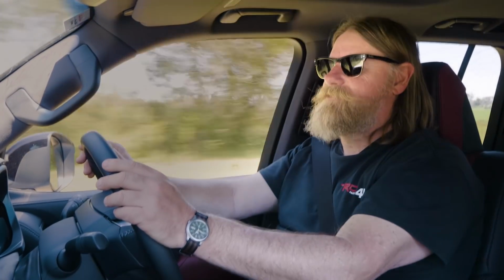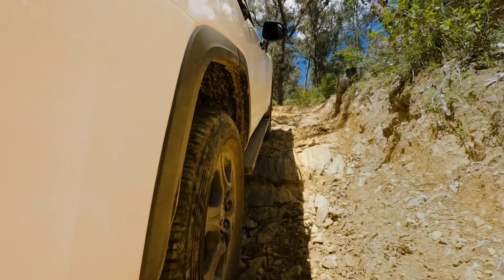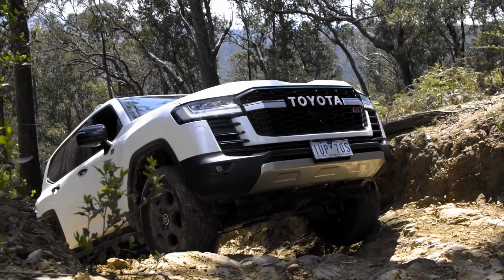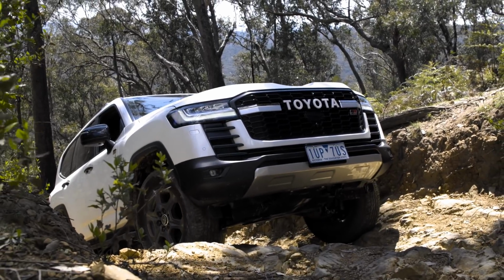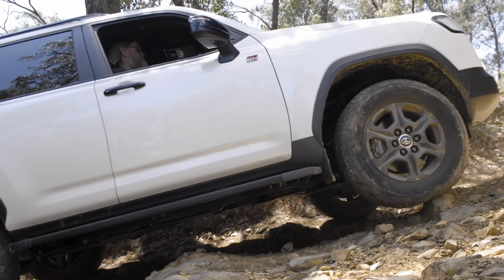Even still, you feel straight away this car is going to be a supreme touring vehicle. Suspension feels well sorted, the engine and transmission drive well sorted, and the NVH levels, I can really see this 300 series taking over the mantle as Australia's favourite touring vehicle.